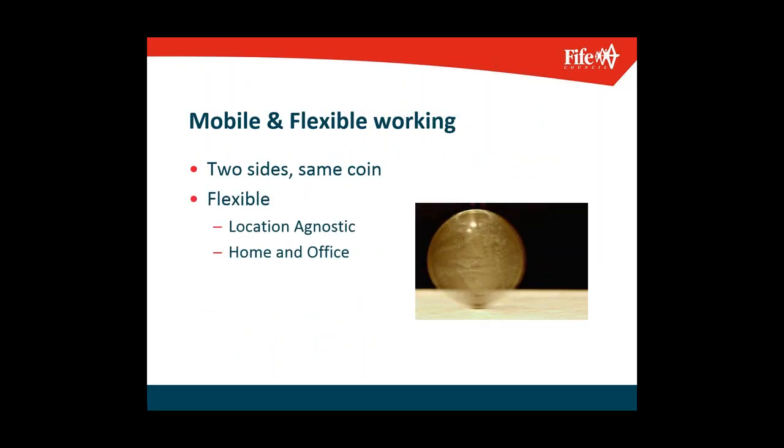We started off with a mobile and flexible working program, and we quite deliberately split mobile and flexible into two distinct definitions. While they're two sides of the same coin, and a lot of the technical and process solutions are similar, they were two very distinct parts of the program. Flexible working for us was about being location agnostic. In other words, there were a number of fixed locations where you could work, but the objective was to enable people to work in any office within Fife or at home, and by and large try and get as much of the same experience as they could.